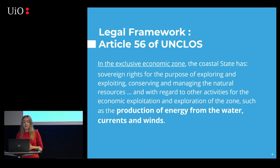Talking about the legal framework of renewable energy, that is mostly the United Nations Convention on the Law of the Sea, and Article 56 says that states have their interests, and they can use the energy from water, currents, and winds within their exclusive economic zones. The convention doesn't mention much the focus on renewable energy in the future. We can still see that states can use renewable energy, and they have this right to do it, although they often don't choose renewable energy and still stick to conventional fossil fuels.